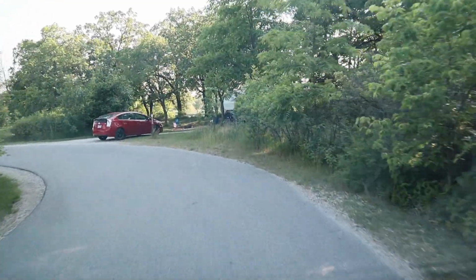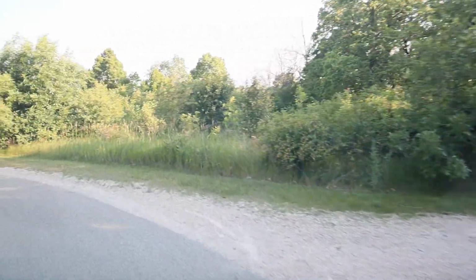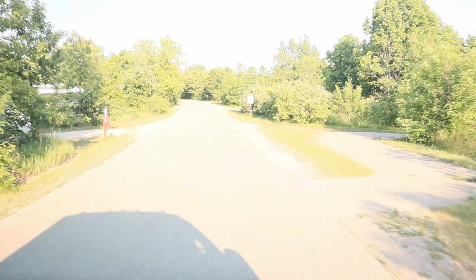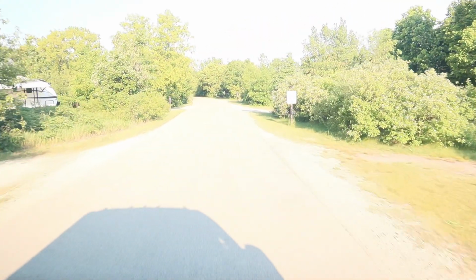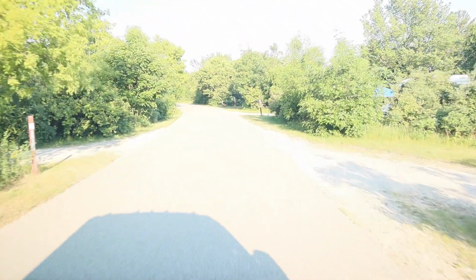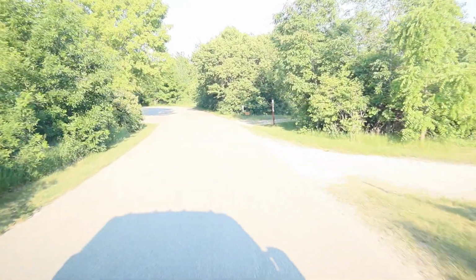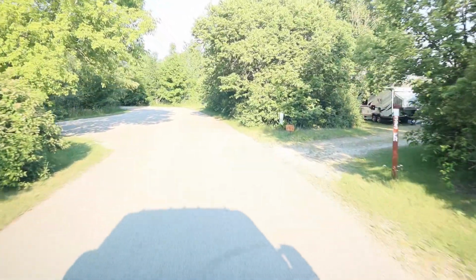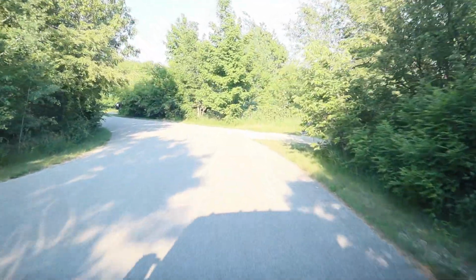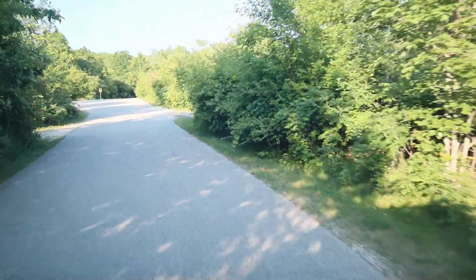Looks like they have some cabins available too, potentially. These are more lakefront sites along here. There's a trail that takes you down to some of the other facilities and recreation. Some people are really setting up home here. They're not just a quick one night in and out.